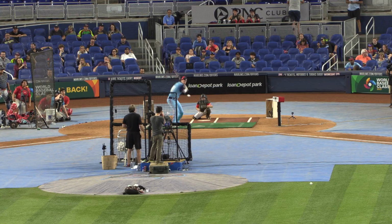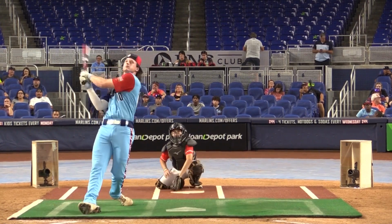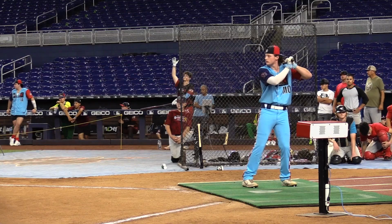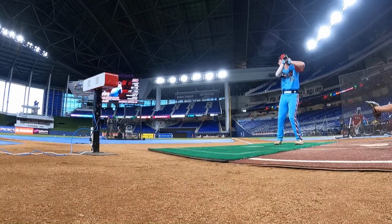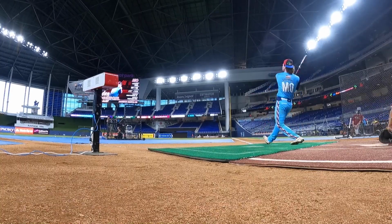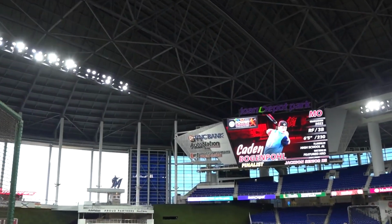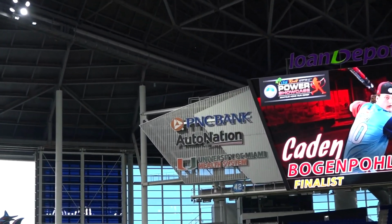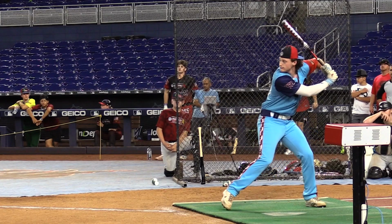Truly the most impressive player we had was a 6'5" power-hitting lefty from Missouri named Caden Bogenpohl, who was our featured world champion. I mean, he's 6'5", he's a 6'7" runner, throws 94, 95 from the outfield, and that projectable frame can easily hold another 15 to 20 pounds, and it reminds me a lot of Corey Seager.